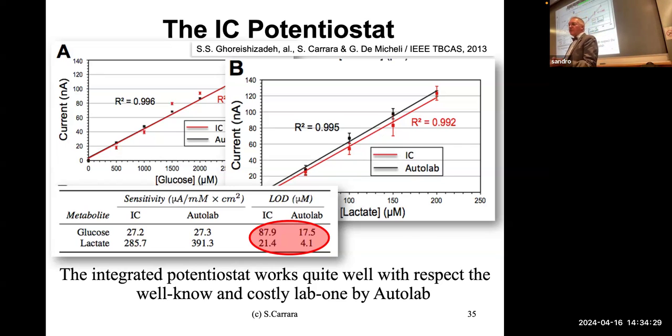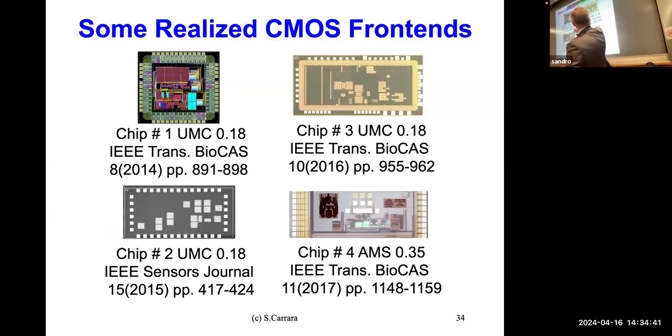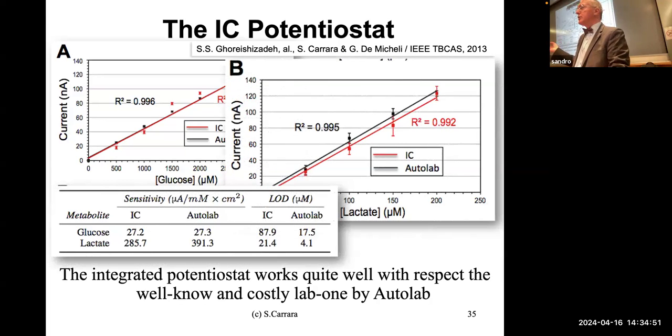The reason is quite obvious, right? The Autolab is a big machine like that. You can imagine how many filters are inside. Our chip, the second one, was 1.5 millimeter by 3 millimeter. So not that much filtering on board. And so that's the reason we are getting worse in terms of limit of detection.